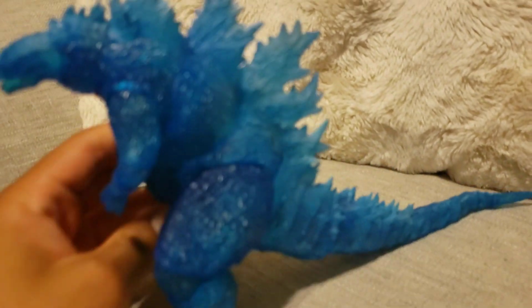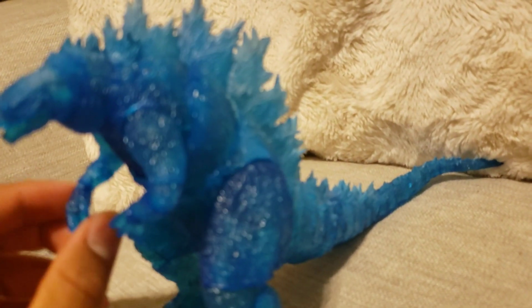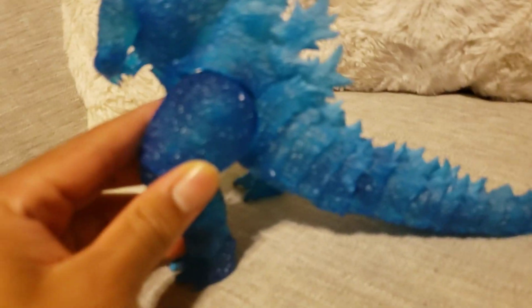Now on to the next figure. Here is another figure that is S.H. MonsterArts, and this is the event exclusive Godzilla 2019 from Godzilla: King of the Monsters. Really happy to have him. My mom got me him on Bandai Premium, and I'm really happy for this guy because I really love the all blue, because blue is actually one of my favorite colors. And when I saw the all blue, I just thought I had to get this figure.